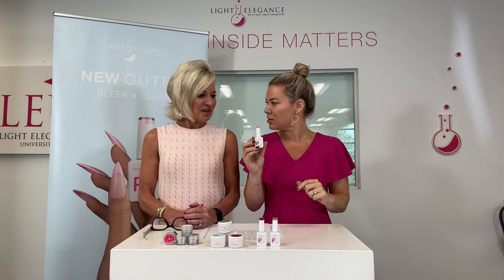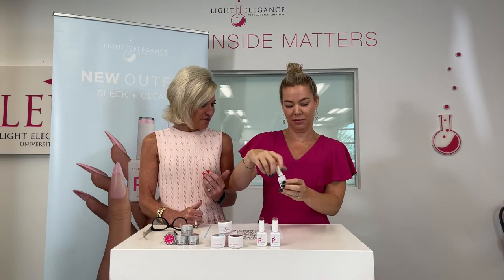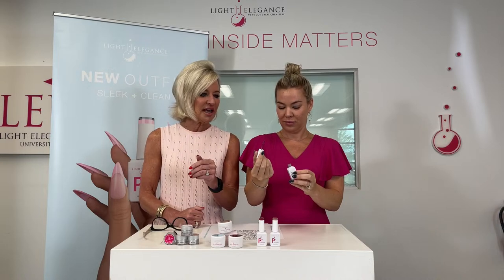Can you think of anything else? Some of the things were the brush inside of it is the same as the old P+, because people love it. Not the old packaging, I should say.